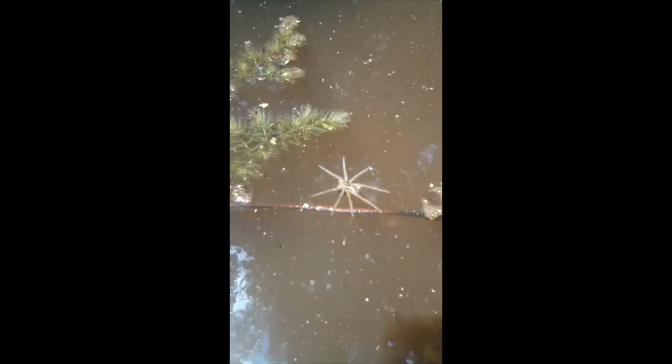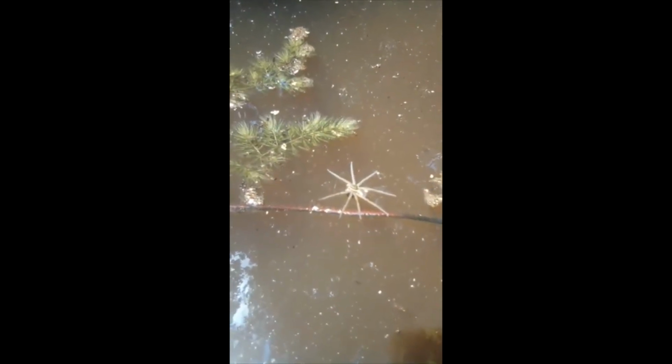Here's another big one, and this one is sitting right out on the surface of the pond. So these guys, again, they're really good hunters. They will eat small fish, small tadpoles. They'll eat all kinds of invertebrates.